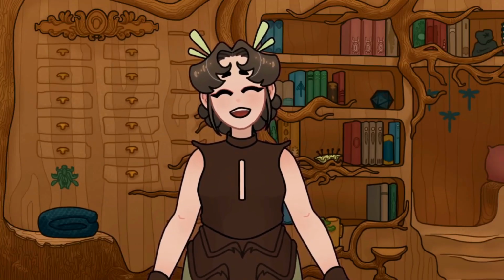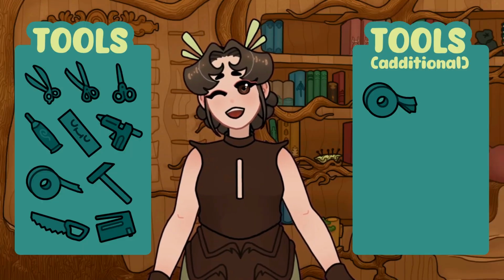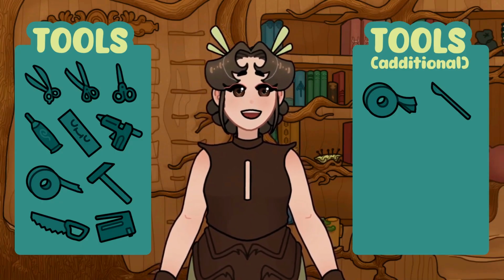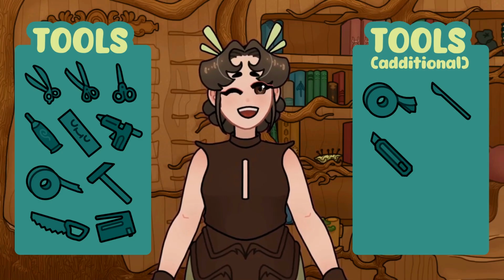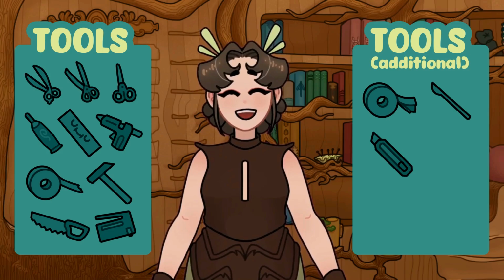Of course, if you'd like to add some more things to this crafter starter pack, you can. Double-sided tape would be a nice idea, and a scalpel-type craft knife is a good thing to have if your projects are tiny or simply require precision. A retractable knife is also handy for dealing with raw materials and opening orders from online craft stores.